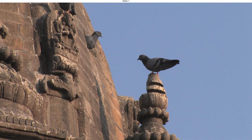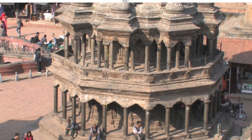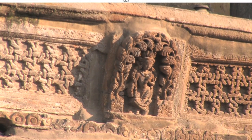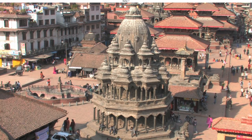This temple is open only one day after Krishna's birthday. This year Krishna's birthday was on the 23rd of August, and on the 24th of August this temple was open. All the public people enter and worship the God of love, Krishna.